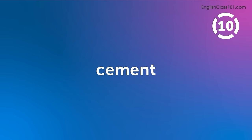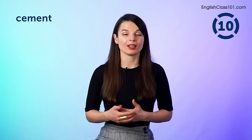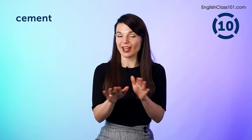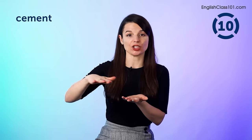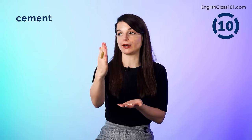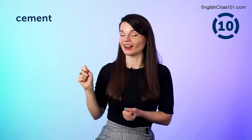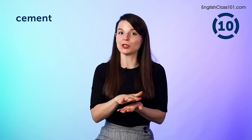Okay, the next word is cement. Cement. Cement is a material. We see cement probably every day. Cement is used to create sidewalks, the locations next to the road where people can walk. We also use cement to create buildings, especially building walls. It's usually gray in color, though sometimes people paint other colors on it. It's very, very hard, and it takes a long time to dry.